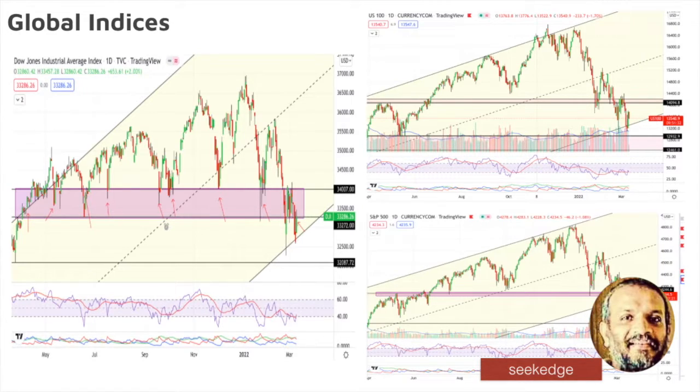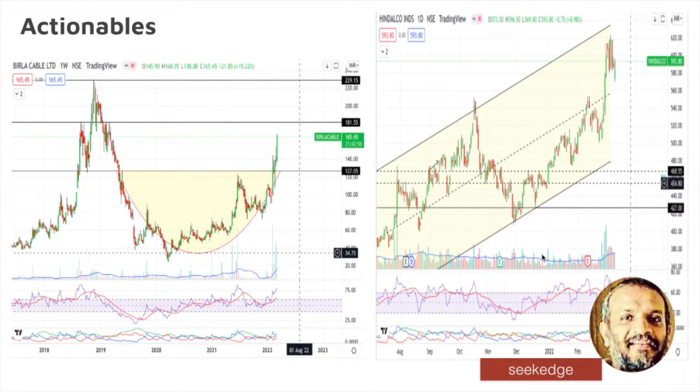But otherwise, there is still big selling pressure that you can clearly see. There's no recovery at all happening. It has either fallen off and is trying to get back into that support zone. That is where Nasdaq, S&P 500 and Dow are all indicating, right, on the edge. Two actionables, Welspun Cable. This is the weekly candle, but it is a long call.